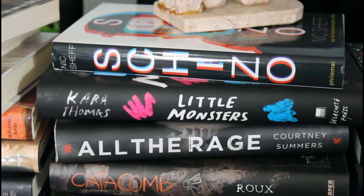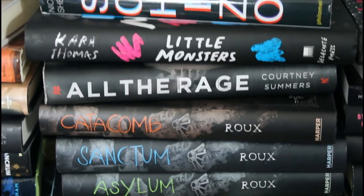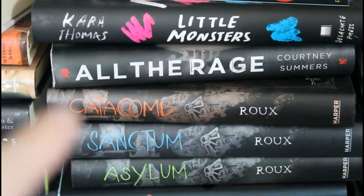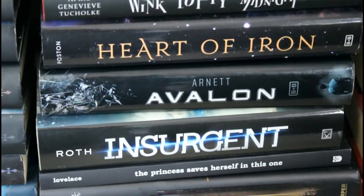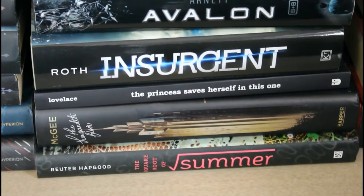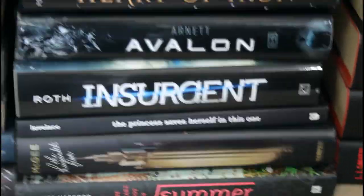We got Schizo, I think that's how you pronounce it. Little Monsters, All the Rage. Got Asylum, Sanctum, and Catacomb. Kissing in America, Moxie, Wink, Poppy, Midnight, Heart of Iron, Avalon, Insurgent, The Princess Saves Herself in this one, The Thousandth Floor, and the Square Root of Summer.